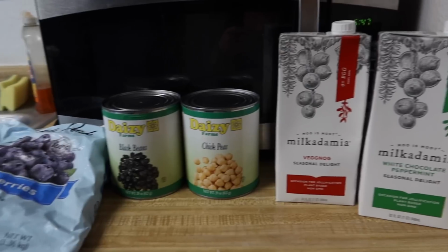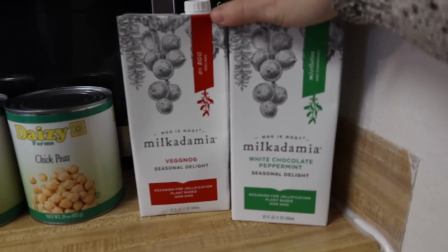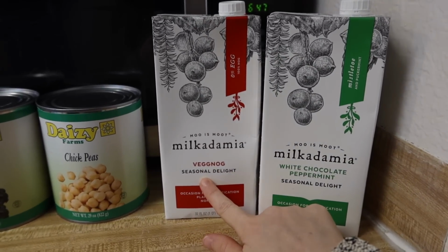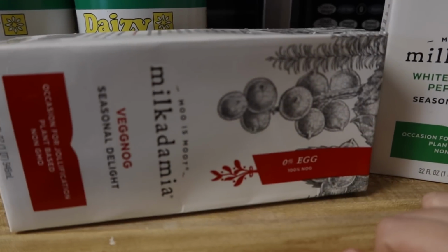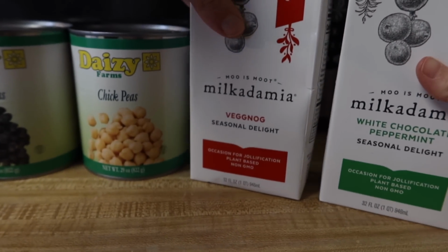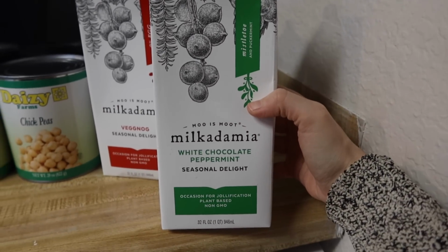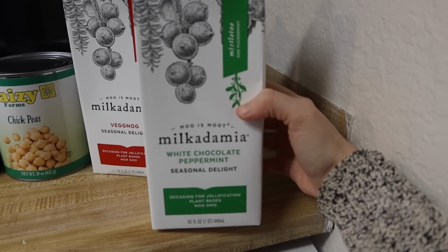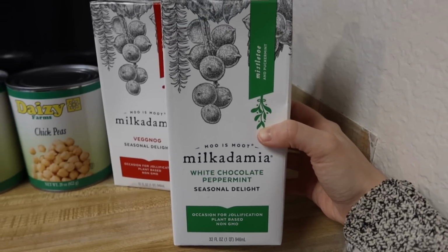So are these plant-based drinks? Yeah, this is an eggnog made of macadamia milk. 0% egg, 100% nog. Oh, that's funny. I like the branding of this. It's cute. And then this is white chocolate peppermint seasonal delight, which I can't resist, any peppermint anything. I love it. Honestly, it's always so good.